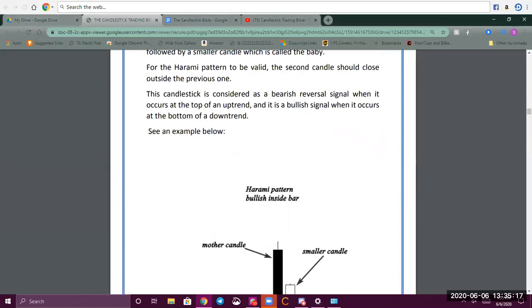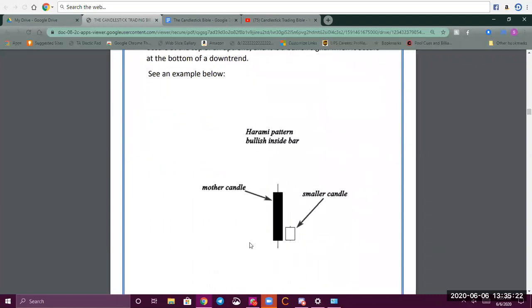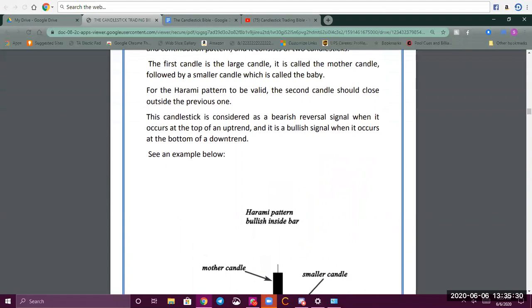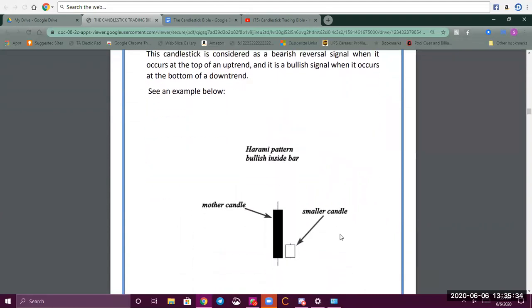All right, sorry about that. So again, the engulfing pattern, it's reversed. You want this candle on this side and this candle on this side. Okay, so that's the engulfing pattern. So for the Harami, Harami means pregnant. So for the pregnant lady candle, you have a mother candle and a smaller candle. Mom had a baby. Okay.